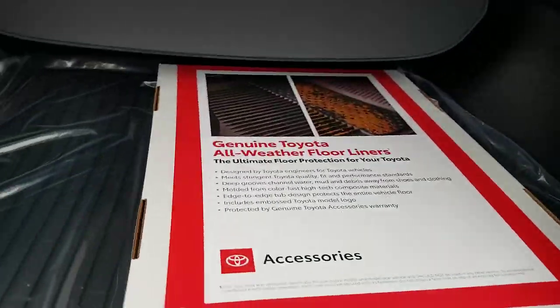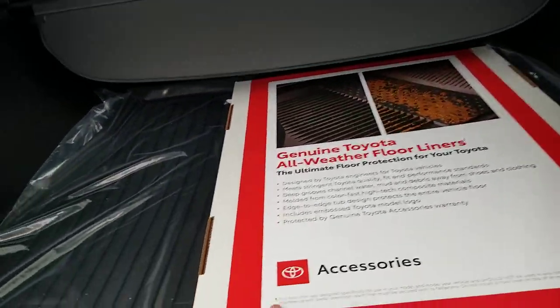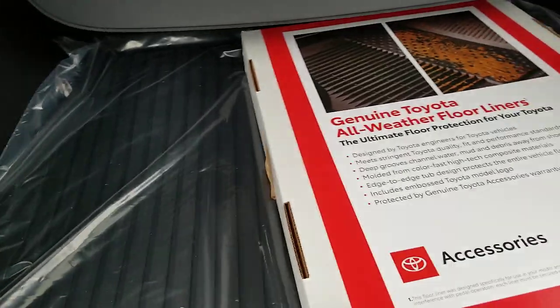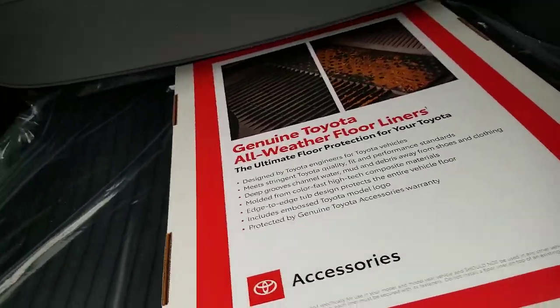Now, this one's got your all-weather floor mats. Most times when it comes from the factory, you're going to have either floor mats or carpeted floor mats, or all-weather or carpeted floor mats. This one has your all-weather floor mats in it.